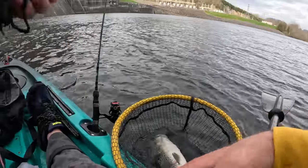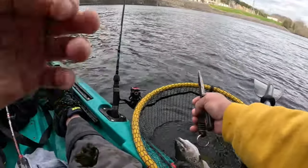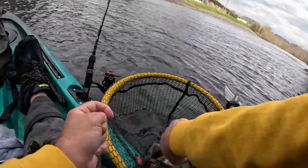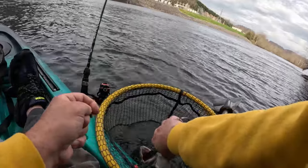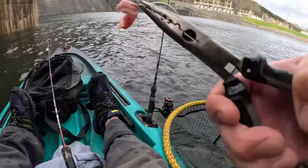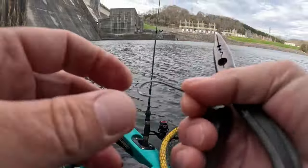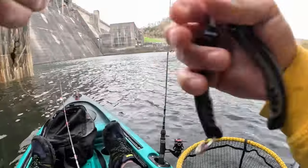Okay, it's a nice 3 pound brown trout. Just see where that hook is. Let's see. There we go. They were using chicken liver. There's a big hook they're out there fishing with. All right, that's out of the river now.